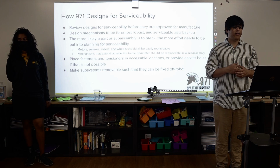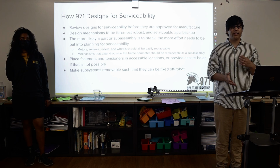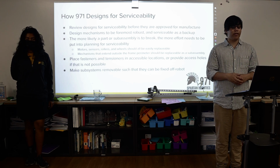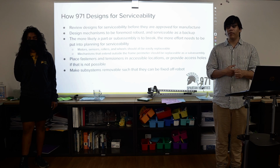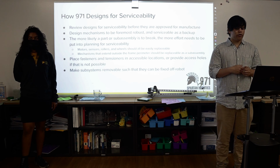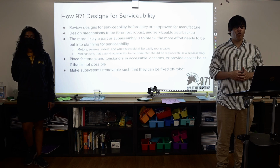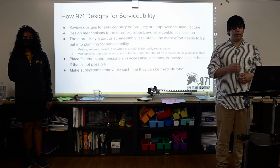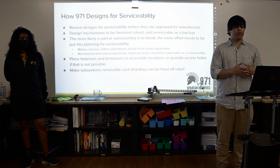Also, mechanisms that extend outside the frame perimeter need to be more replaceable than other mechanisms, and ideally as a subassembly. So on this year's robot, that was the 2 intakes. So again, we had multiple ways to service them, both making the arm removable and making the entire uprights removable. Also, try to place fasteners and tensioners in accessible locations or provide access holes if that is not possible. And again, make subsystems removable. It's way easier to maintain a subsystem once it's off the robot.